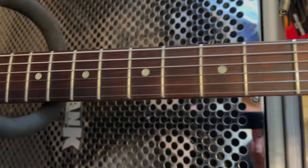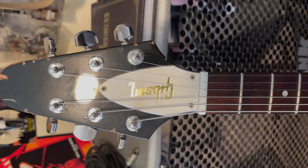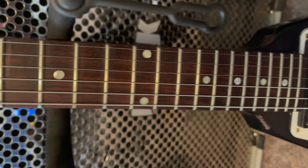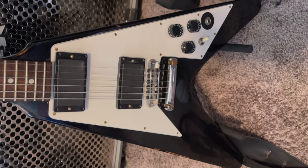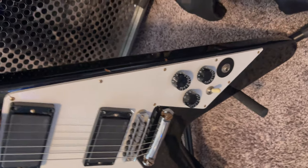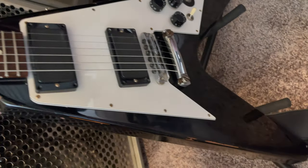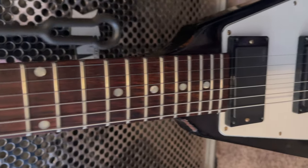It plays unbelievable. It's got Schaller tuners, which stay in tune great. Rosewood fretboard, EMG 81 in the bridge, EMG H in the neck. It's got a replica of a badass bridge on it, Leo Quan. They did the closest they could because obviously they're out of production now, but the bridge is awesome too.